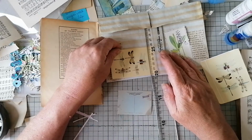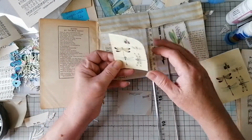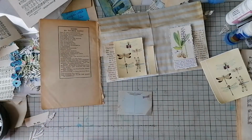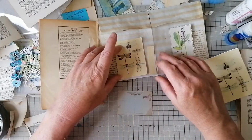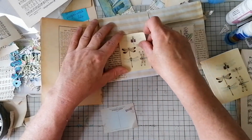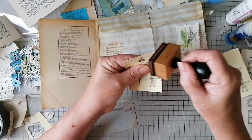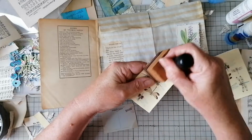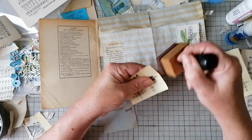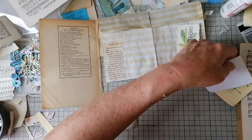Gosh, come on, eyesight, don't let me down. Right, I think that'll tie in a little bit better. Not been very productive, have I? Faffed too long on that first one. Right, let's stick this down.